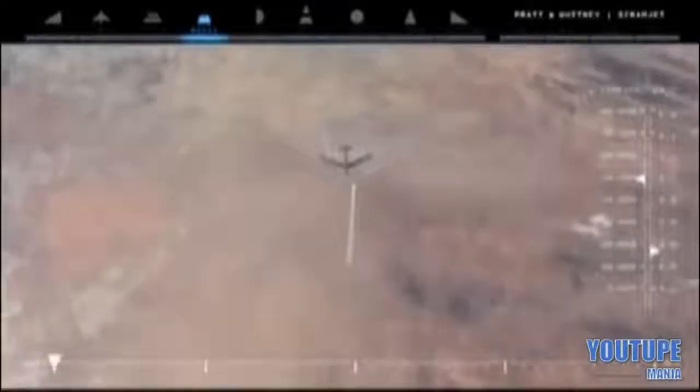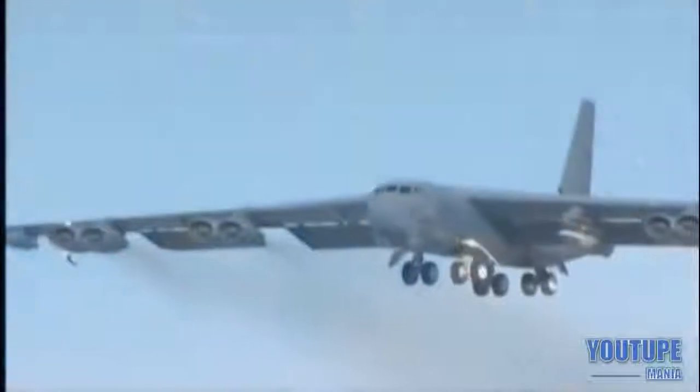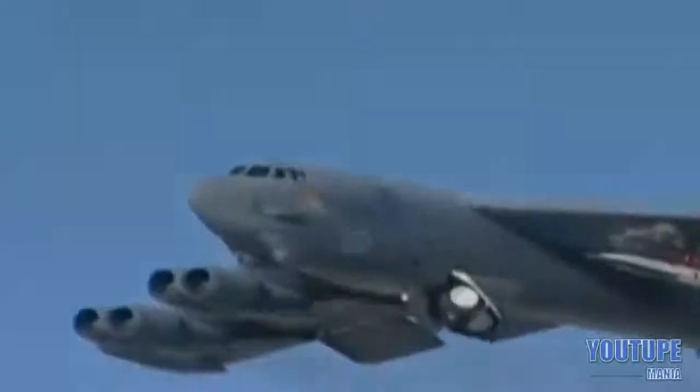A previous Wave Rider test was more successful. In May 2010, the X-51 flew for more than 3 minutes at nearly 5 times the speed of sound. Only one of the 4 Wave Riders aircraft remains.